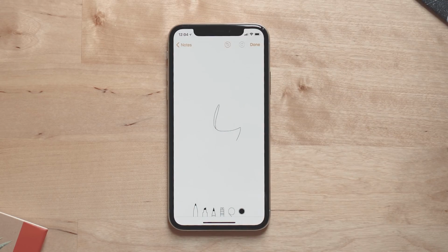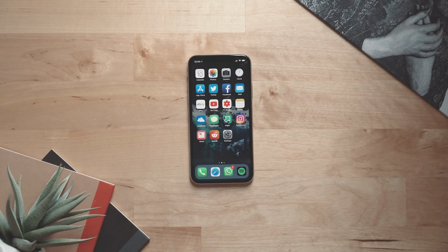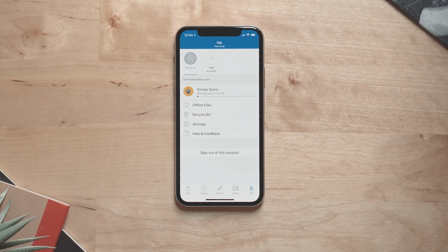I know you can do all that sort of stuff in Google Keep, but the Notes app just makes it quite nice and easy to use. In terms of storage, I've actually switched to OneDrive Premium now. Weirdly, iCloud storage was really cheap.